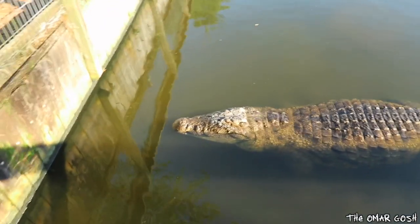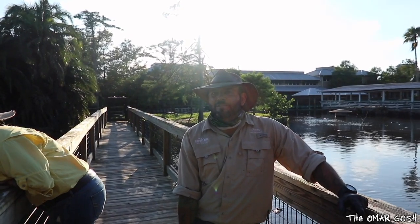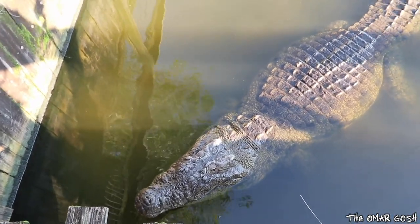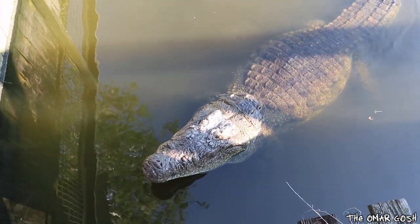I think he smells it. You think he can smell it? Oh, he smells it. Did you notice earlier when you were in the white alligator, as soon as I brought the meat, they all smelled it? Moved, yep, all of them. Now, you guys got to think, these Nile crocodiles out there in Africa, they scavenge a lot of food. They hunt a lot of food, but they scavenge a lot of food as well. They have a great sense of smell, and these guys know.